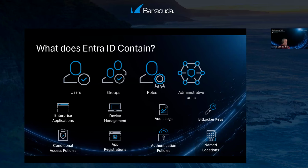Then Entra ID contains much more. When I log in for my day-to-day, and with me many users, a little website called myapplications.microsoft.com allows me access to a host of third-party apps, be it my Salesforce, be it my NetSuite, be it any technical or even Barracuda applications that I can access using my Microsoft credentials. Those are part of enterprise applications and app registrations, where there's a little bit of a difference whether you built the app yourself or it's delivered by a third party.